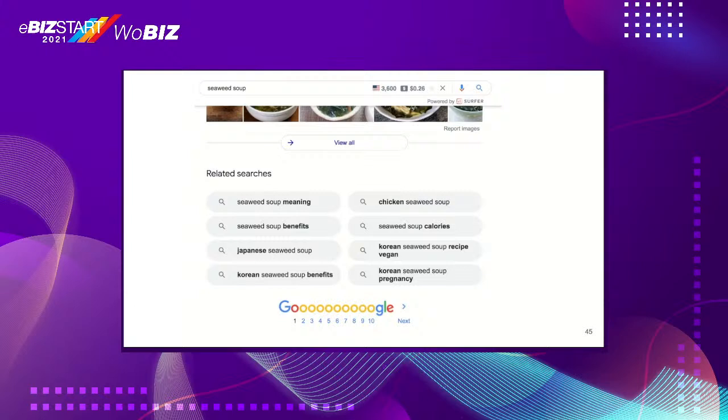So there's more clues for you right now on what you can write about or what you can talk about in your website. Well, seaweed soup meaning is one of the things that people are searching for. Seaweed soup benefits is also another big thing that people are looking for. Japanese seaweed soup, Korean seaweed soup benefits, chicken seaweed soup, and all these things. Basically, Google is telling you these are what people really want to know about.